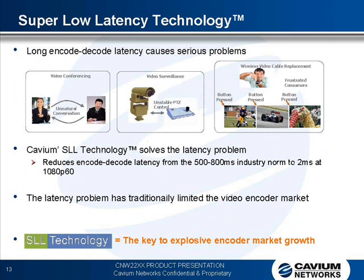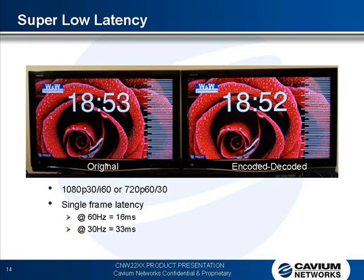A couple slides on latency. Again, no one can come close to what our latency is. Typical industry norm is 500 to 800 milliseconds. We're doing it in a single digit millisecond latency. The Cayman system is somewhere between 1 frame to 2 frames total, end-to-end, camera to display. Here's an example of a real-time solution that we have and the results that we're getting.